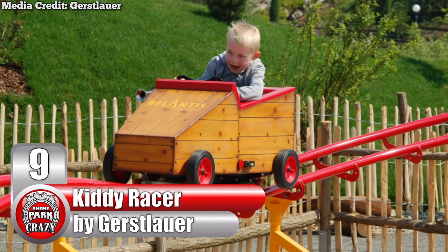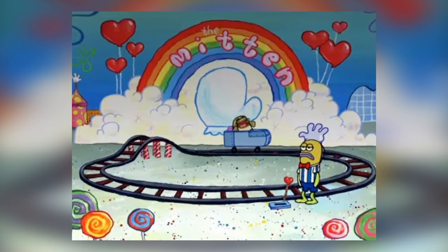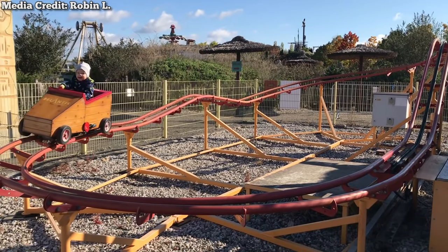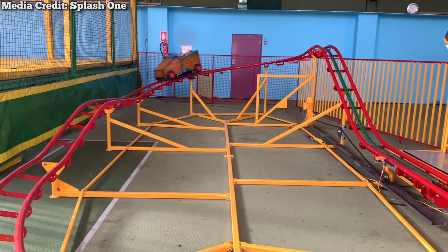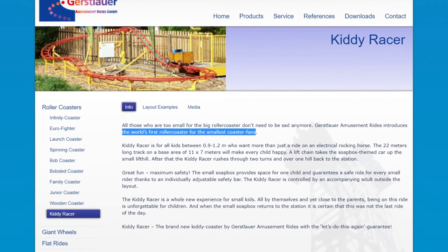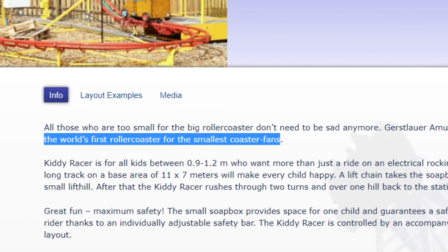Number 9. The Kiddie Racer, made by German manufacturer Gerstlauer. Remember the mitten from the Roller Cowards episode of SpongeBob? This is pretty much the real-life equivalent. This is perhaps the smallest full-circuit roller coaster ever made by a major manufacturer. As Gerstlauer describes it, this model is, quote, "the world's first roller coaster for the smallest coaster fans."